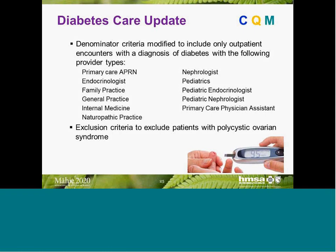And for diabetes care, your denominator criteria has been modified to include only outpatient encounters with a diagnosis of diabetes from the following provider types you see on your screen. So in other words, if your patient was hospitalized and the hospitalist diagnosed him with diabetes, we wouldn't count that and put that patient in your denominator since they're not listed as one of the provider types you see here. And then patients who were diagnosed with polycystic ovarian syndrome will also be excluded from these measures.